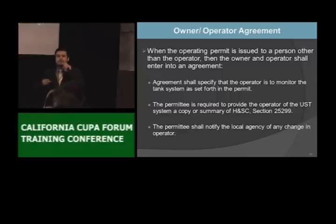So let's say this example of this 7-Eleven corporation who franchises out, that franchisee decides to sell the business, or not sell the business, but quit, retire, go to the Bahamas, enjoy life. What's going to happen there is we're going to have a change of operator, so we need to be notified within a specific amount of time. 30 days is what we usually give for them to send in documentation or paperwork updating this owner-operator agreement.